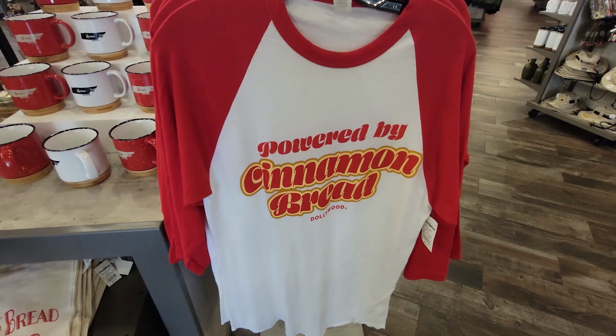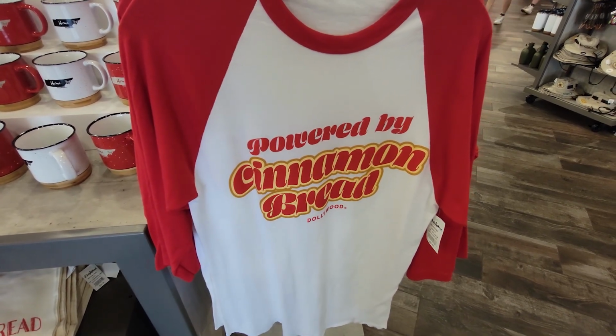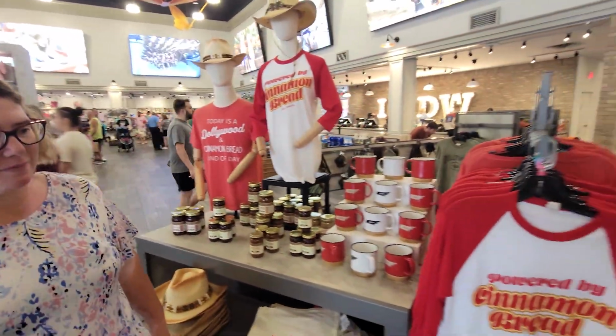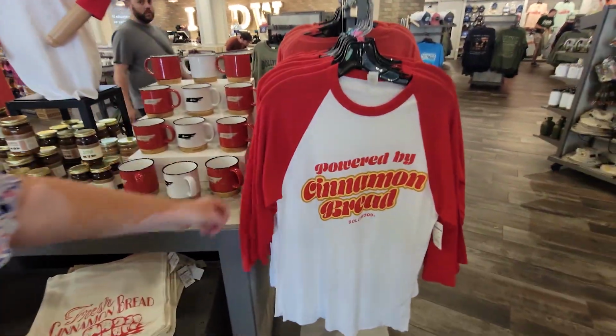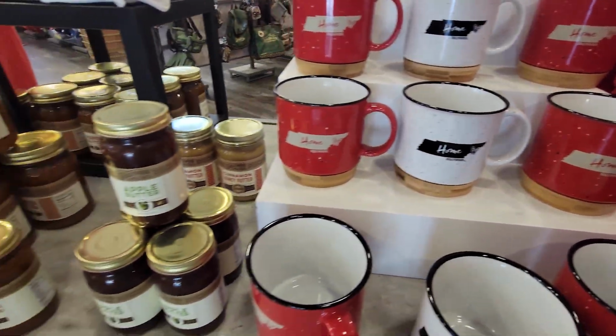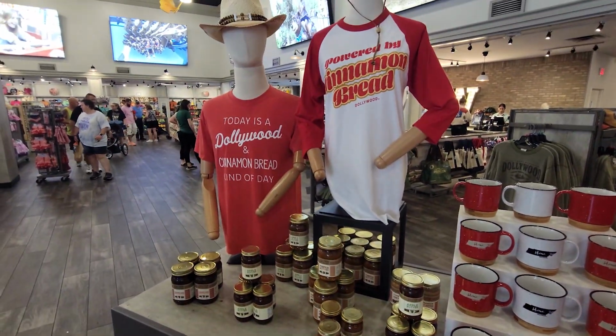Everything. If you ate a loaf of cinnamon bread by yourself, you will be powered by cinnamon bread. And that's the truth. You know why? Because I've done it before. And I was awake for 3 days. 3 whole days. Yeah, of course they have these little mugs here. A lot of fun things here.